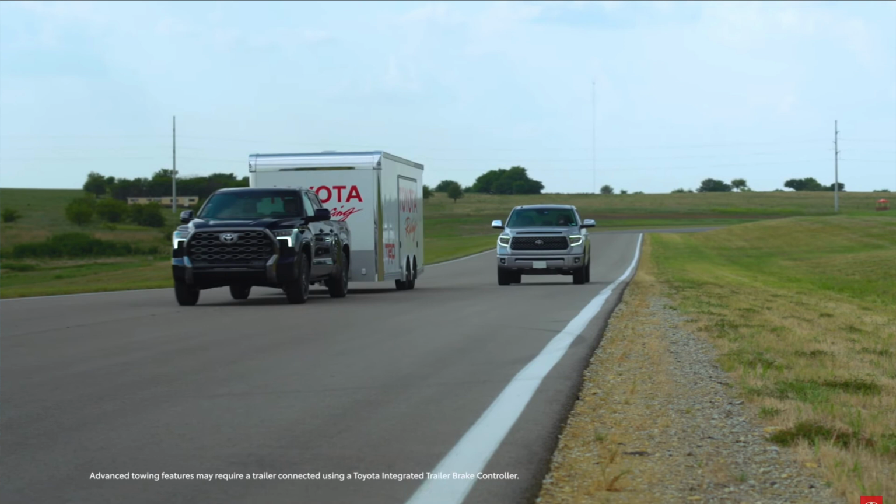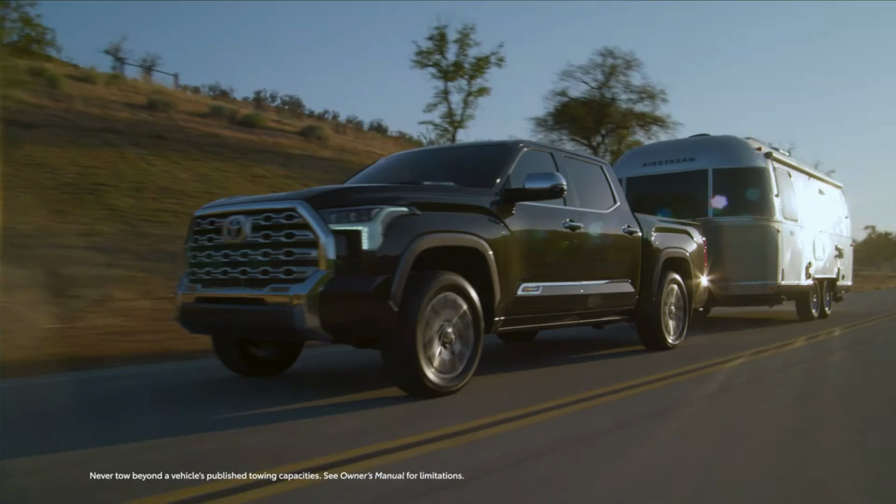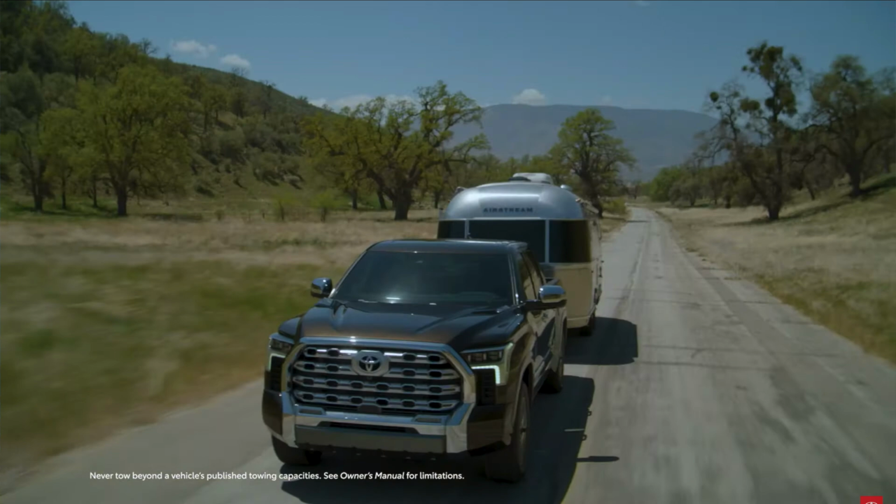Now, the Tundra is offered with two different engine options, both very impressive. The base engine is a 3.5 liter twin turbo 6-cylinder known as the iForce, and then they've got the iForce Max, which is a hybrid variant of the same power plant. Both are paired to a 10-speed automatic transmission. The base engine sees a very impressive 389 horsepower and 479 pound-feet of torque, and the hybrid increases that even further to 437 horsepower and 583 pound-feet of torque. Max tow capacity is 12,000 pounds, and max payload is 1,940.